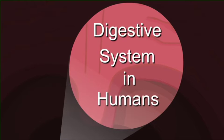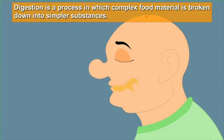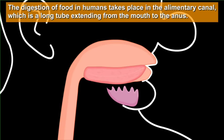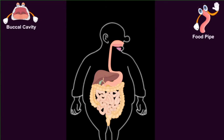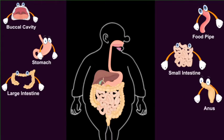Our topic for today is the digestive system in humans. Digestion is a process in which complex food material is broken down into simpler substances. The digestion of food in humans takes place in the alimentary canal, which is a long tube extending from the mouth to the anus. The different parts of the alimentary canal are buccal cavity, food pipe or esophagus, stomach, small intestine, large intestine, and anus.